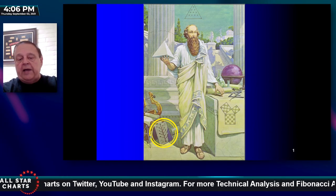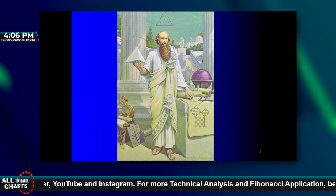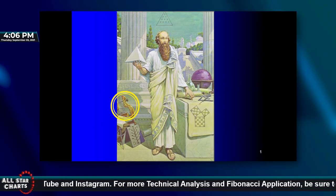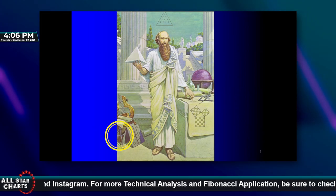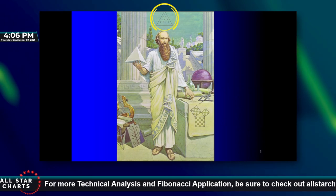To the left of his feet, you can see the Tree of Sephiroth. He was also heavily involved in music. And then you can see another proportional divider there. But the key to this is that pyramid above his head. That's the really important thing to look at.